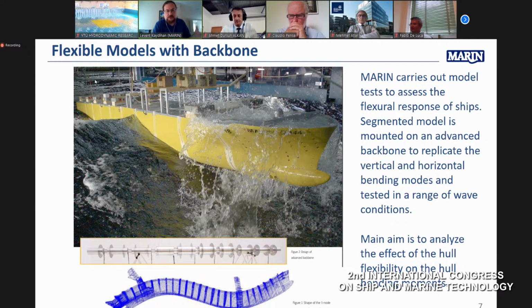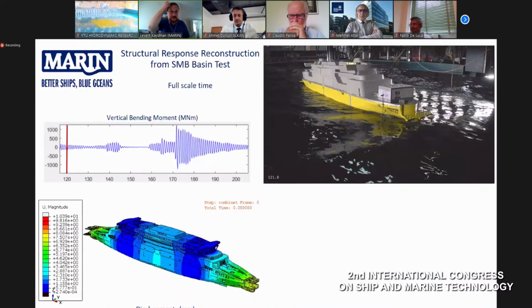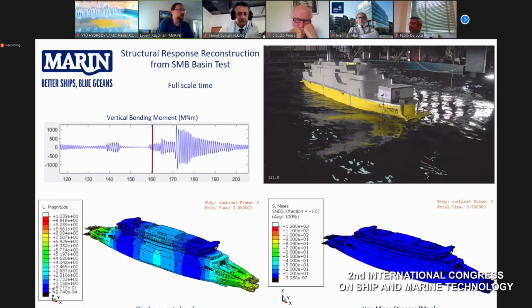And after designing those flexible models, and we are done actually towing them in the basin, then the second stage that I'm working on is actually structural response reconstruction from the basin test results. I mean, here, I should start it. Yes. Can you see? But they are not vibrating, I think.